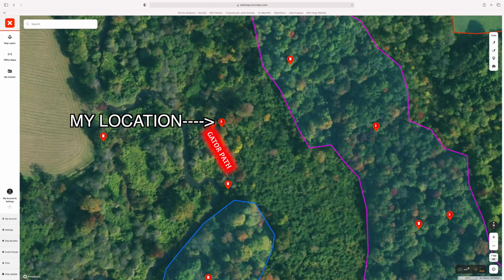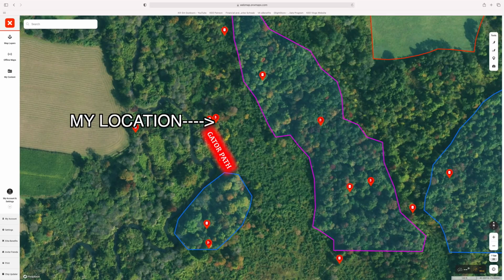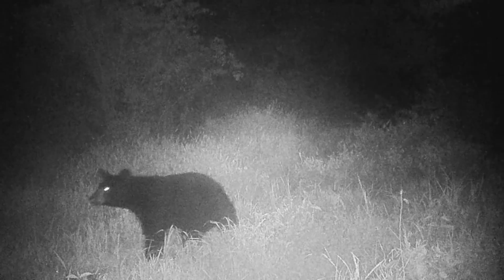I'm expecting the deer to come from my right, coming down this path to bed over here in the thick stuff by the duck blind. There has been a pretty good sized bear utilizing these gator paths in here, but it's pretty much mostly all nighttime videos I've been getting of him.